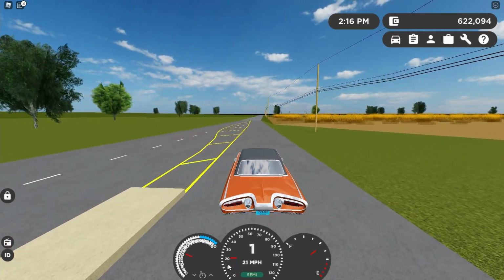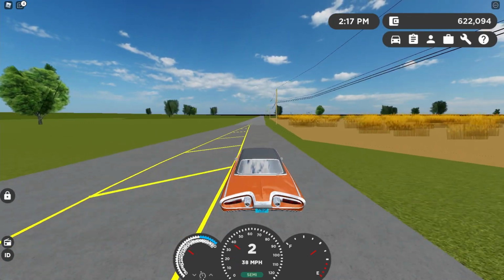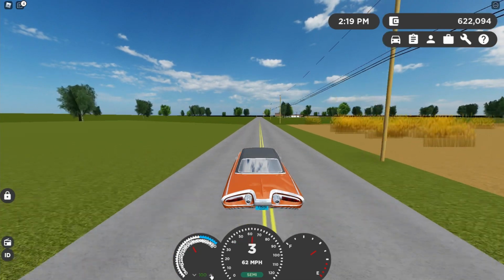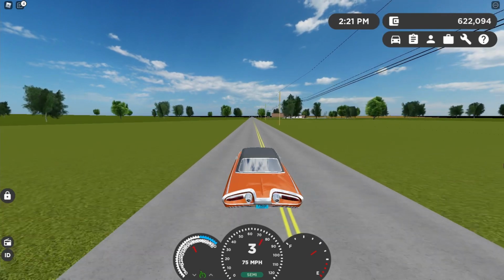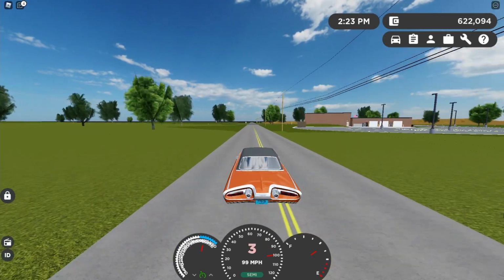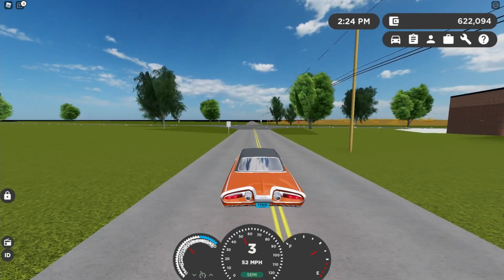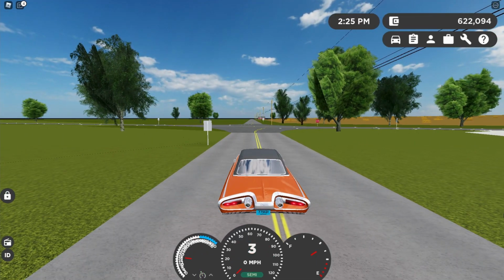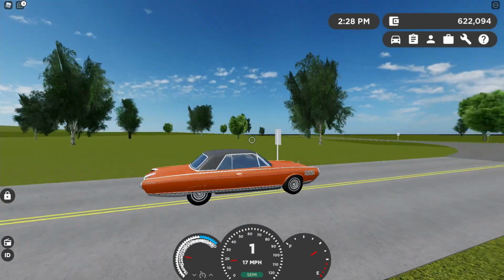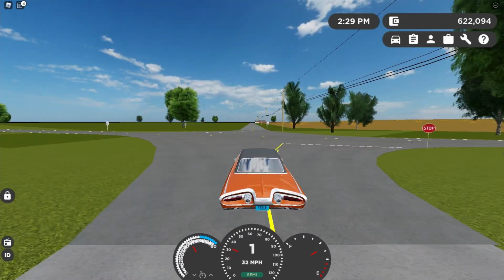Alright, so here's a braking test from 100. Here we go, and 3, 2, 1, go. Alright, so it brakes from 100 to 0 in 2.46 seconds. So that is really, really good.